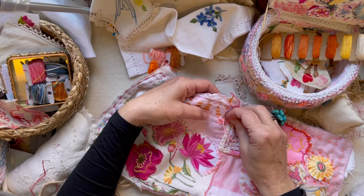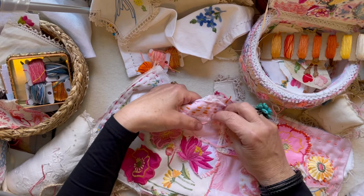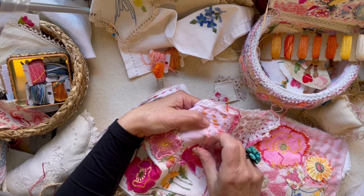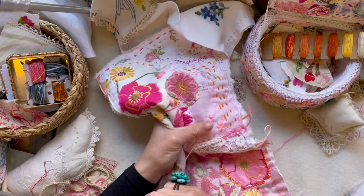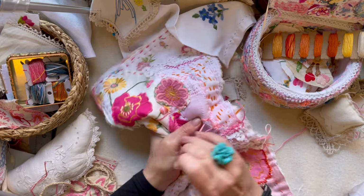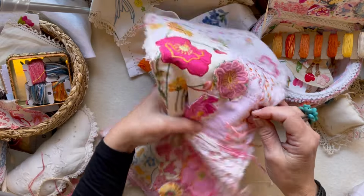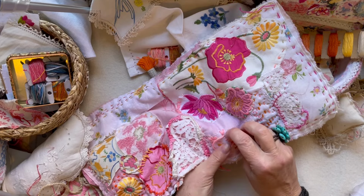So there's one little daisy. You know me, I like to do things in 3. And as always, I acknowledge that so many of you are way, way, way better stitchers than me. However, the only way I can do it, I'm trying to be neater, but I will.